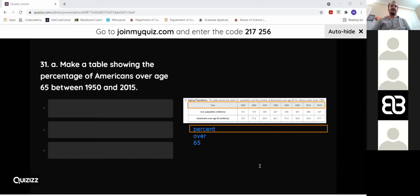So some people did tables, and maybe I'm a little bit picky, but I feel like your tables should have titles. Some people wrote a table out and they didn't have any titles on it. I don't know what this tells me. You should have some labels labeling what it is. So this is the year. This is the percent over 65. So if we have a U.S. population of 151 million, and we know 12.7 million of them are over 65, how do I find the percent of people that are over 65?